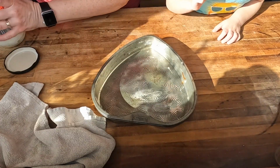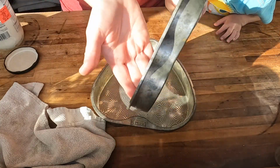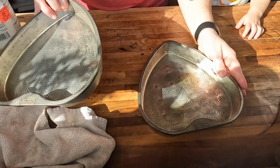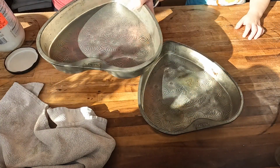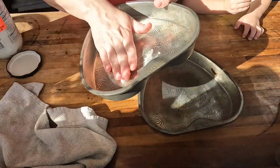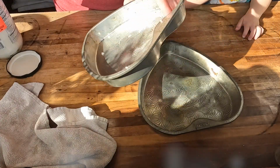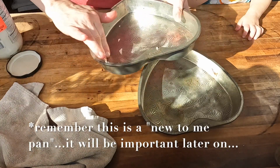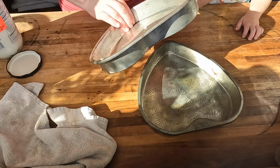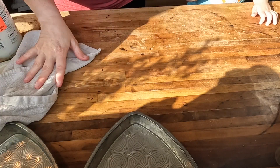We're going to start by greasing our cake pans. She would normally make this cake in 2 or 3 round cake pans, but I found these at an estate sale not too long ago, and I thought this was a perfect use for them. So I'm excited to use these. I've not used them yet. So I'm just greasing these cake pans with some coconut oil. Then we'll let that sit to the side while we put together our cake batter.